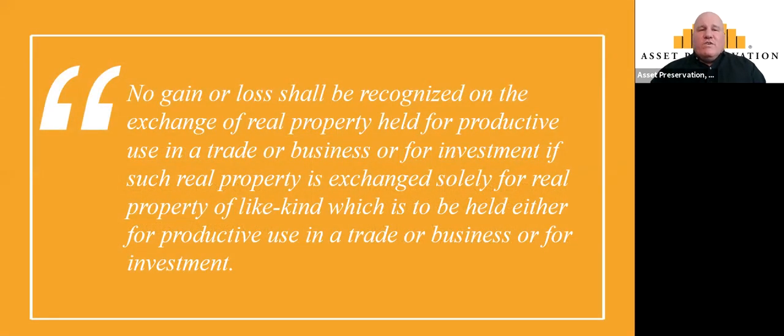Now the code itself, and I'll read it, states, no gain or loss shall be recognized on the exchange of real property held for productive use in a trade or business or for investment, if such real property is exchanged solely for real property of a like kind, which is to be held either for productive use in a trade or business or for investment.